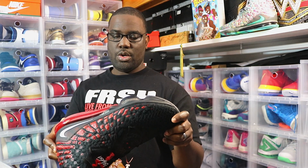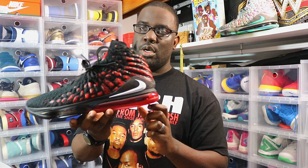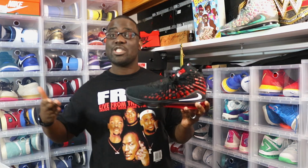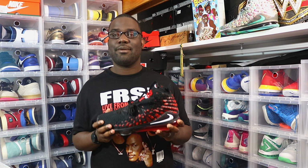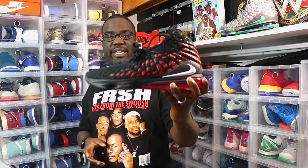Alright. Then on the bottoms, boom, you got your pods there. Typical LeBron 17 bottoms. I like how they split the red and the black here. Very nice touch. Think so. And then your black midsole going around. But you know what we gotta do with these boys, because these are the shoes that I was actually gonna throw on with this today. We gotta take these boys on feet.